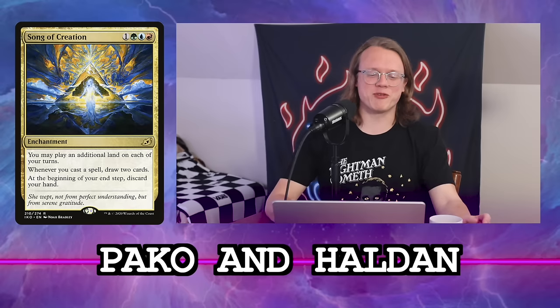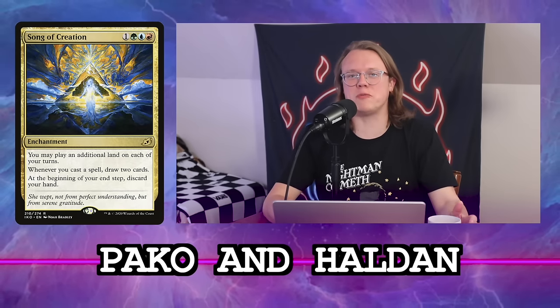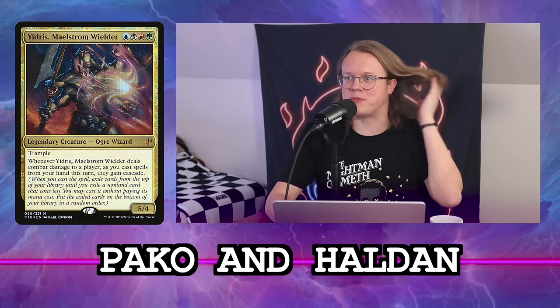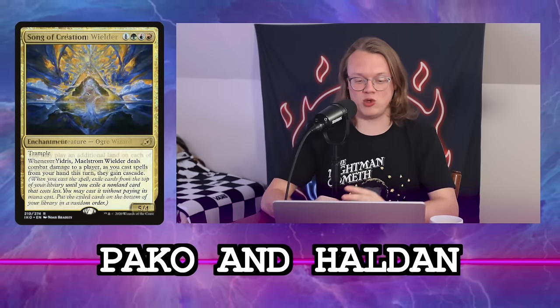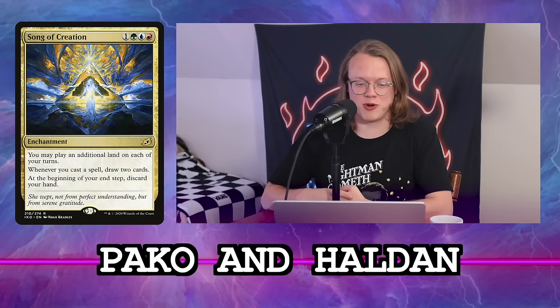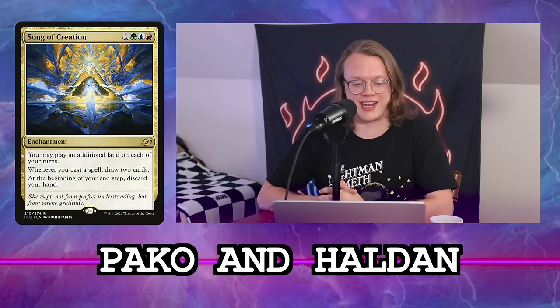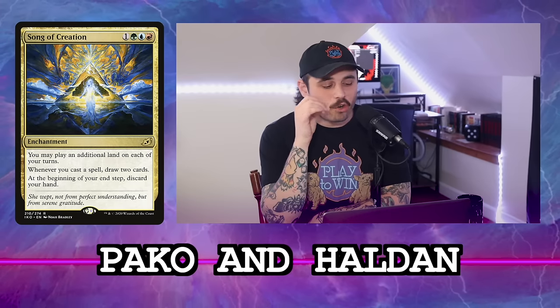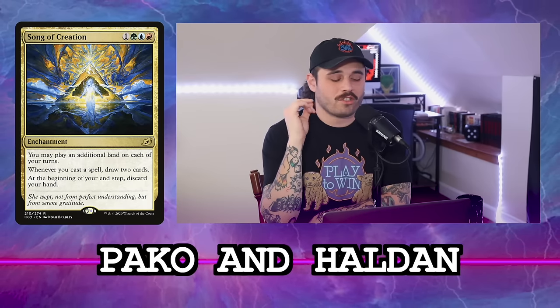So Song of Creation is a card that you might remember from when Yidris was a commander that people would play. Yep. And you could storm off with this card, but it's not really something that you see too much anymore, but it's a really insane effect. Whenever you cast a spell, draw 2 cards is so busted. That is crazy. And the additional land that comes with it too, even better.